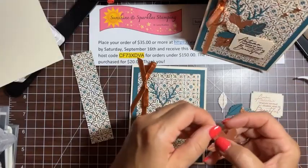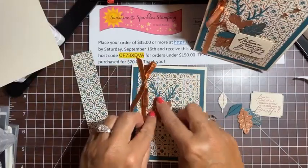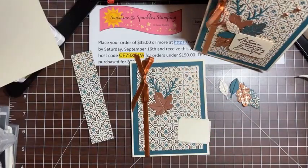And see, I kind of folded my paper again, and we'll just put that right about here, just like that. Okay, I'm going to go ahead and take some dimensionals and put this on next, and then we'll tuck the other things underneath.